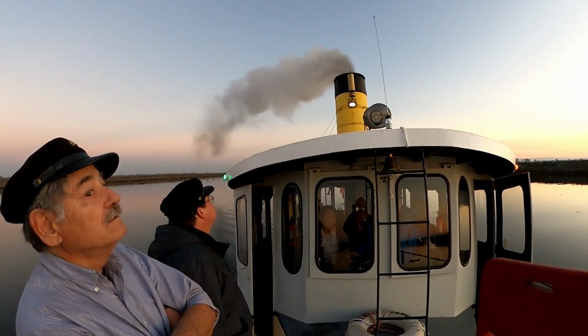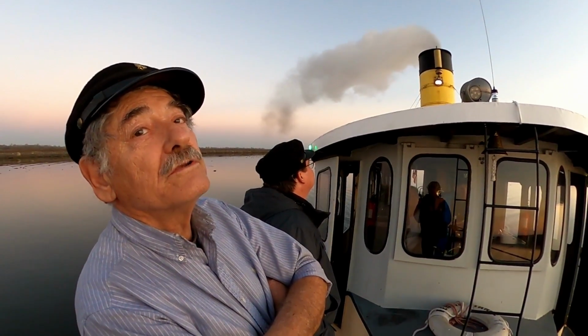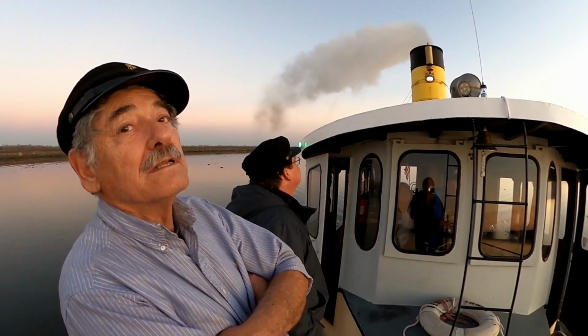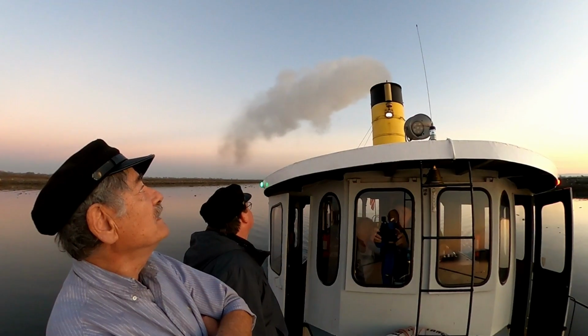And that's not too bad. Normally it gets really heavy black. If it's been several days we've been burning oil, then it gets real serious. That's quite clean today. Yeah, so today's not bad.